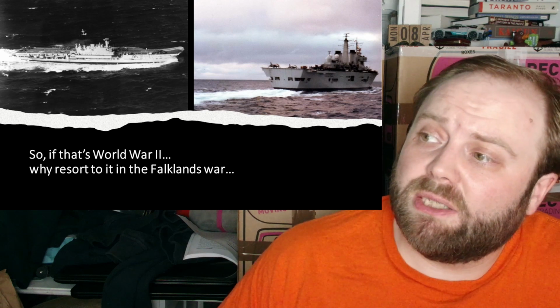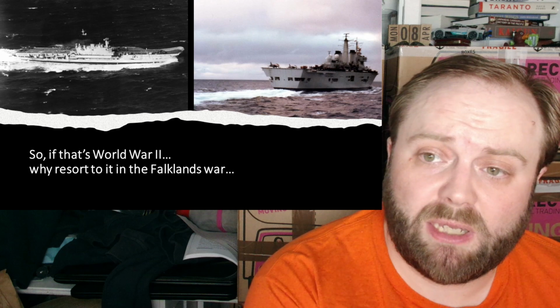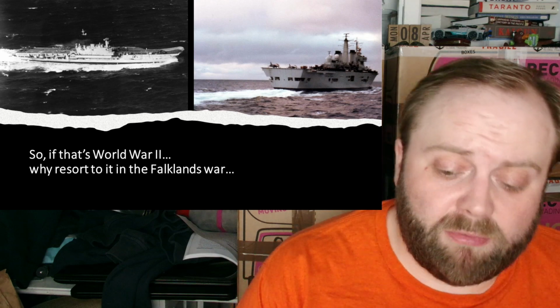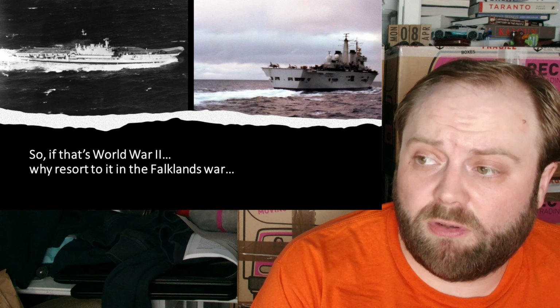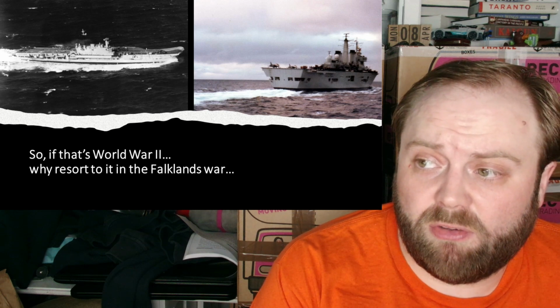The Invincible class are lovely. I'm not going to say they're not. For their size, they are quite lovely. But there were scaled versions which went up to 32,000 tons. The design they chose was 22,000 tons in displacement. What would an extra 10,000 tons have got them?